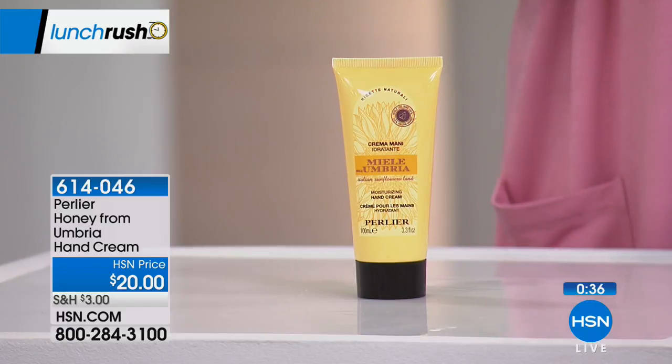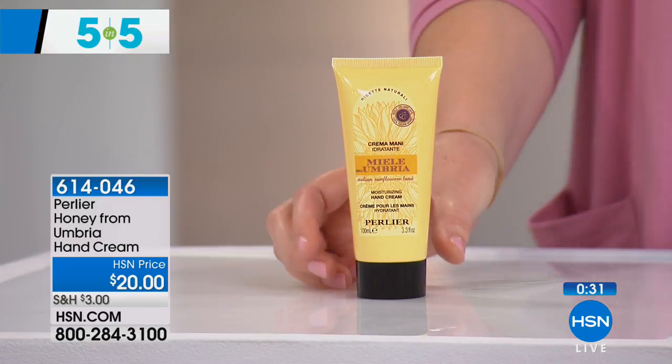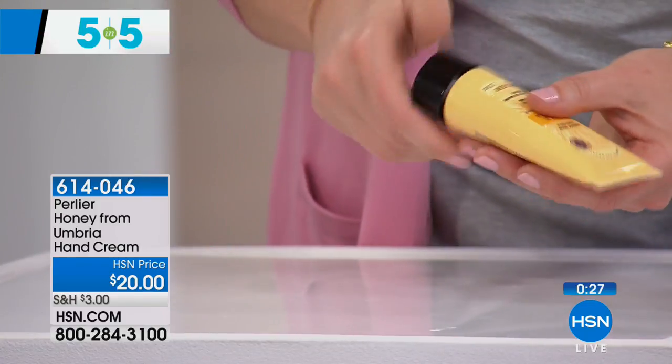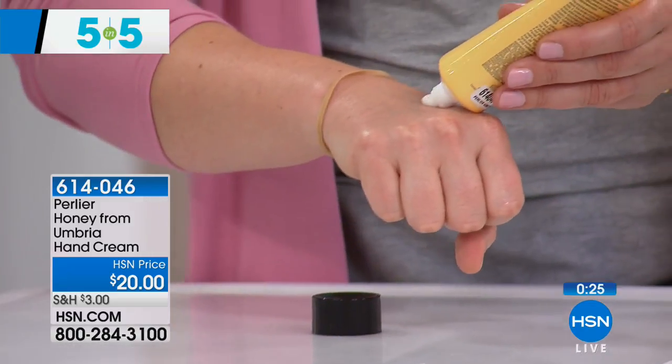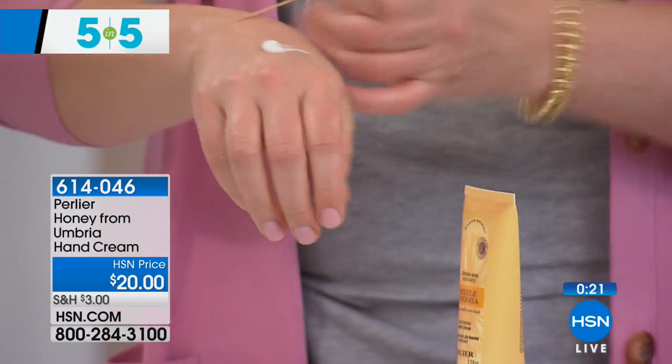Now this comes from the hills of Umbria, Italy. It's rich in vitamin E. It's hydrating and moisturizing. I'm just gonna kind of open it up. Let's look at the ounces here. It's 3.3 ounces. Absolutely beautiful, rich, luxurious, hydrating.